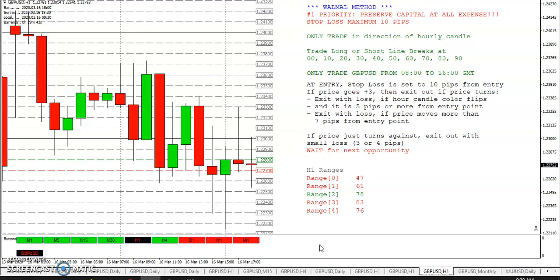So when we trade, we make sure we have our stops in place. And as Walmal says, if you see it going against you, he has these exits. But take the small loss, because a 3 or 4 pip loss is easier to make up than a 10 pip loss. And that's the thing. It's kind of like, yeah, you might take 2 steps forward, 1 step back, but it's better than taking 2 steps forward and 4 steps back. And if you can just internalize that, then sooner or later you're going to go, oh yeah, I see it, I get it. And then you'll never look back.